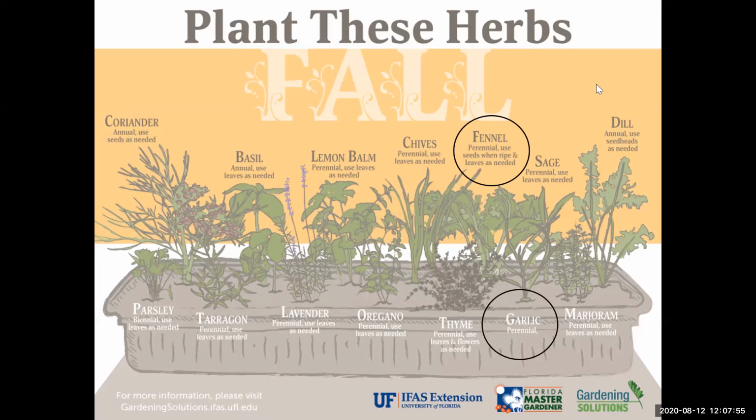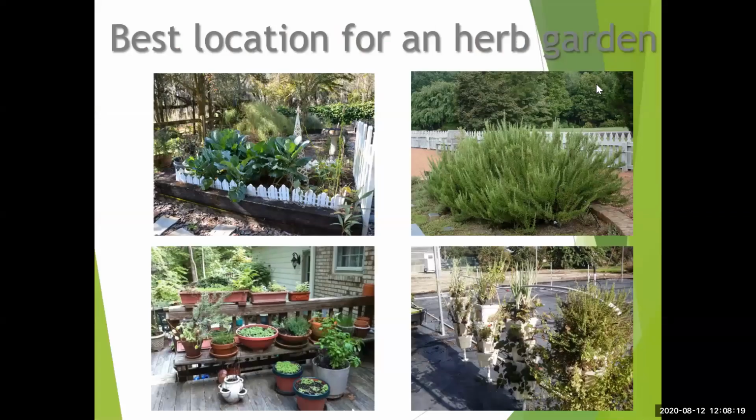In our fall gardens in Central Florida, we can grow our bulbing type of herbs, which would be garlic and fennel. They take quite a few months from planting to harvest, so they need a long span of time to develop, and that is during our cooler months. So we're planting fennel and garlic in the fall, but we're not harvesting them until a few months later.